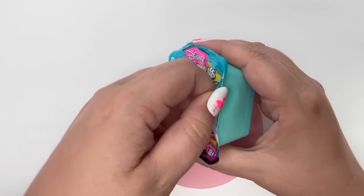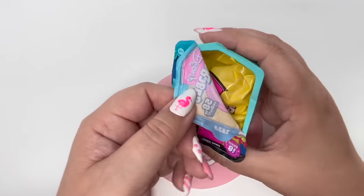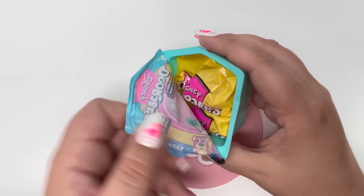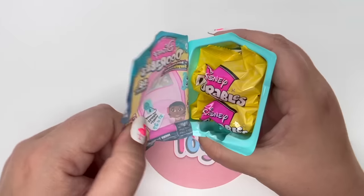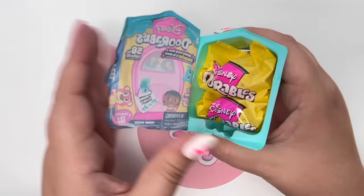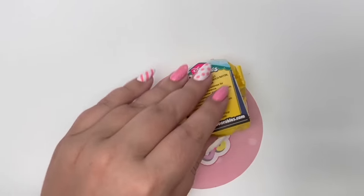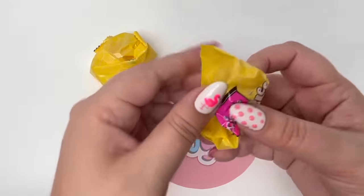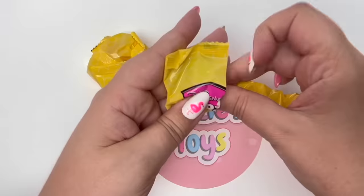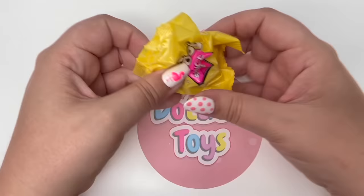So how do you all feel about these new packages? I don't know if I'm really a fan of these because as we saw earlier, someone can easily open these up to see how many little packages are inside. And the other ones actually were kind of like a door. You know, doorables, there's a door. So I do kind of miss the old packaging, but that is a-okay. This packaging is still pretty good. And we got Felix from Wreck-It Ralph.